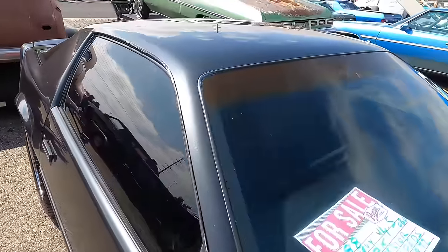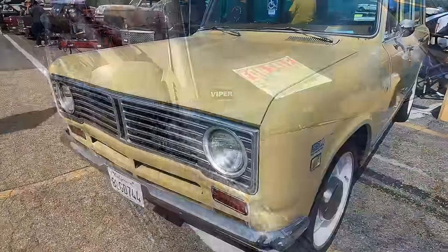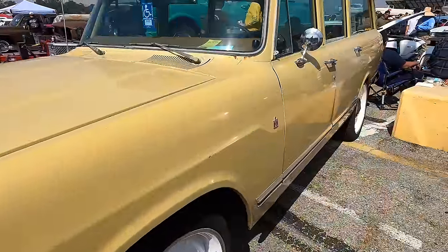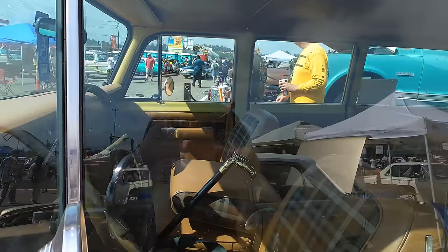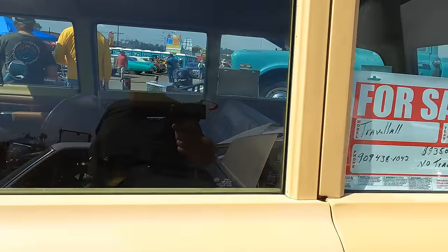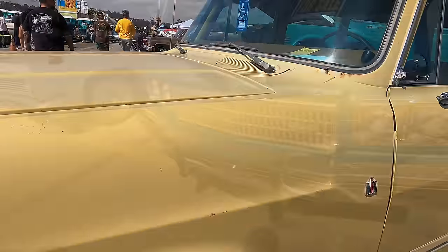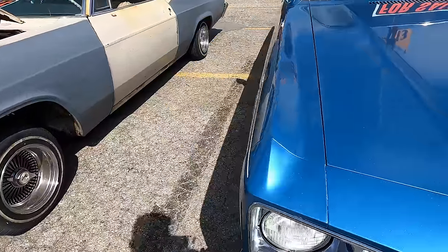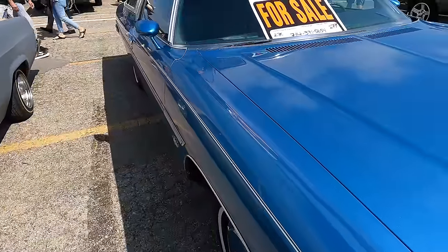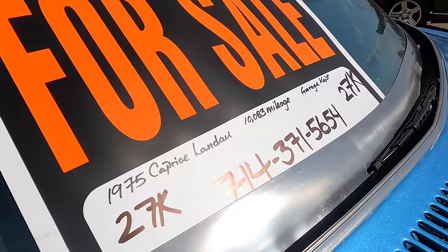Here's the for sale sign on the IROC, 14,500. This international travel. This one's been here before as well. All you early SUV people, 35,000. It's a 73. The 75 Caprice. 27,000. According to this, that's 10,000 miles on it.